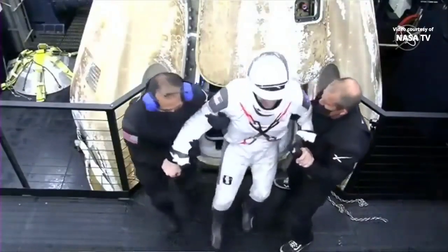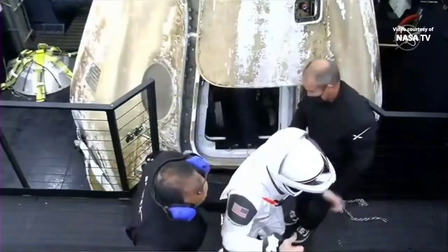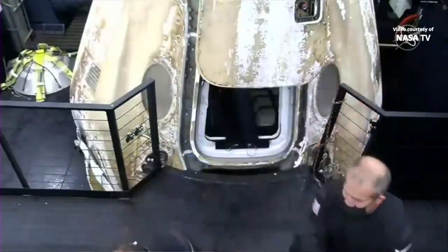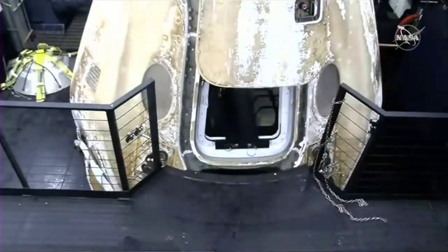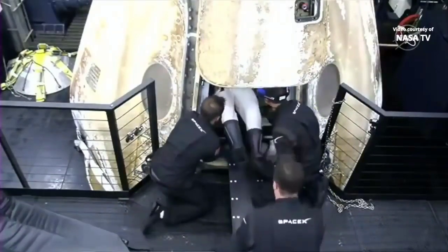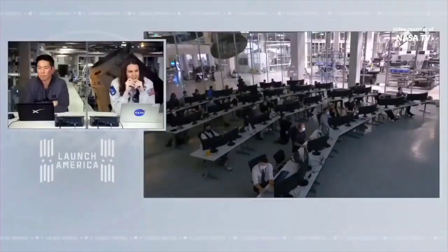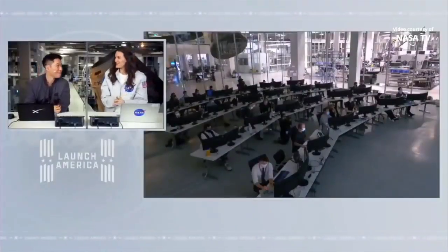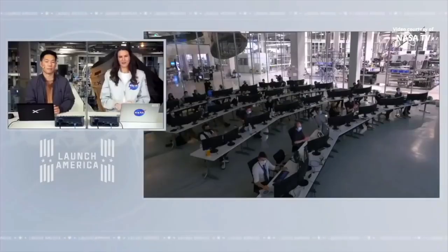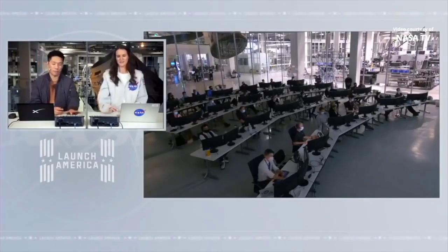And here is, I think that's Mike Hopkins, the commander. He's very excited. Feeling pretty good after 6 months in space. Those two SpaceX team members preparing to help out the next crew member. And that is NASA astronaut Victor Glover. We have heard that Shannon Walker is now outside of the Crew Dragon Resilience capsule. And good news, Soichi Noguchi has egressed the vehicle as well.